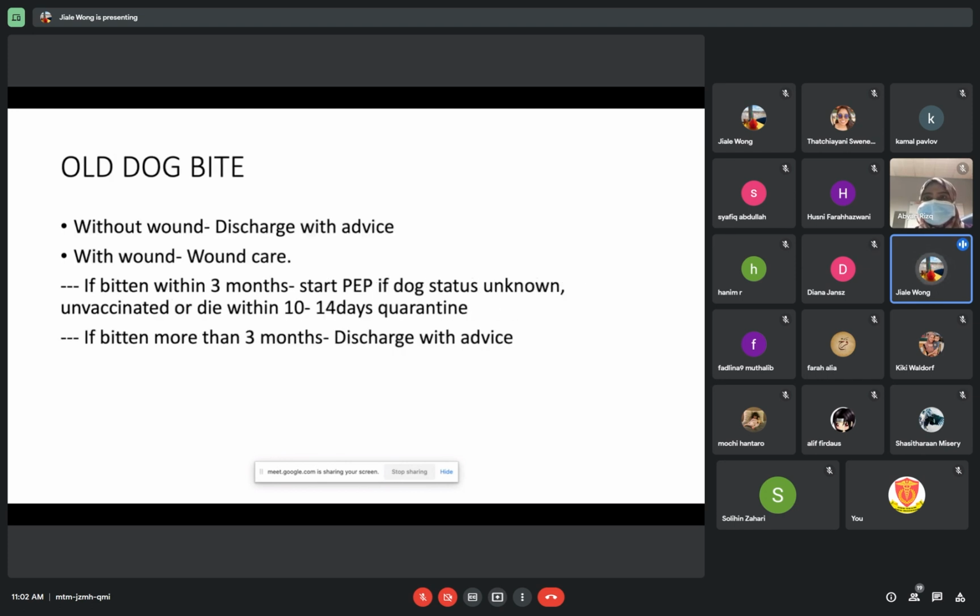So if a patient comes to you presenting with an old dog bite, if there is no wound, just discharge the patient. If there is a wound, proceed with wound care. If it's been bitten within 3 months, you can start the patient's vaccine if the dog's status is unknown, unvaccinated, or the animal died within 10 to 14 days of quarantine. If it's been bitten more than 3 months, you can just discharge the patient with reassurance.